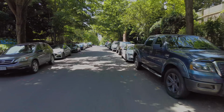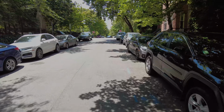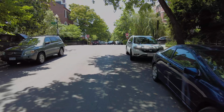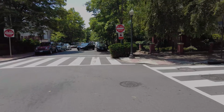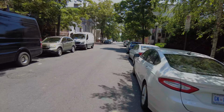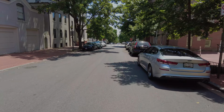So Henry Kissinger lived down there on Dumbarton Street, as did Cyrus Vance, kind of keeping it in the diplomatic family. John Kerry, who was the Secretary of State under Obama, lived on the other side of Wisconsin Avenue. We're going to say, I think he still actually lives there. Now let's go down here a block and catch up with two other famous Washingtonians who lived on N Street.